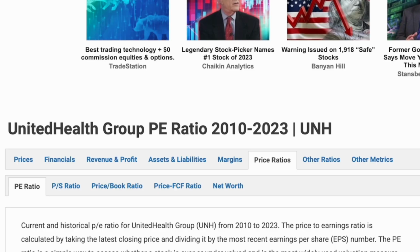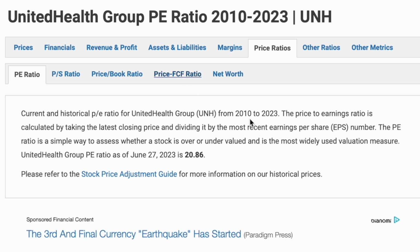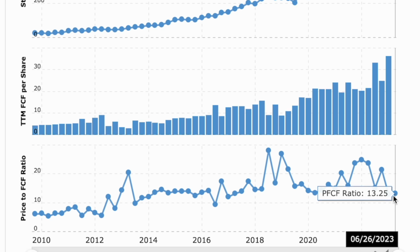So I go to macro trends and I go to United Health, price ratios, price to free cash flow ratio, and it shows me the history of the price to free cash flow ratio for United Health. I'm just trying to get an idea of where it is at historically in terms of price to free cash flow and what the stock has done in the past whenever it's hit this price to free cash flow level.